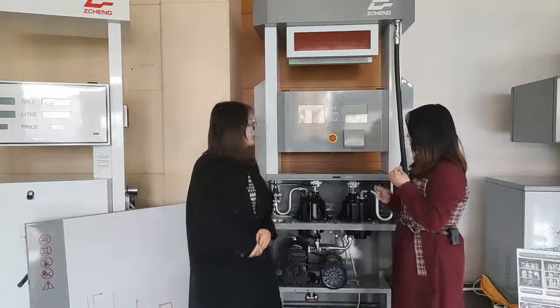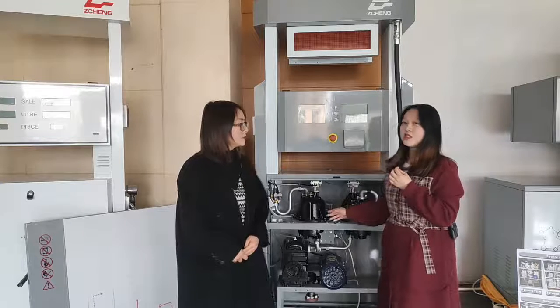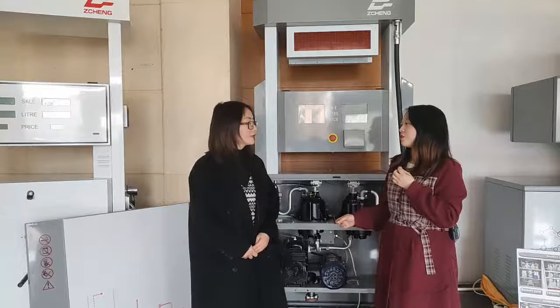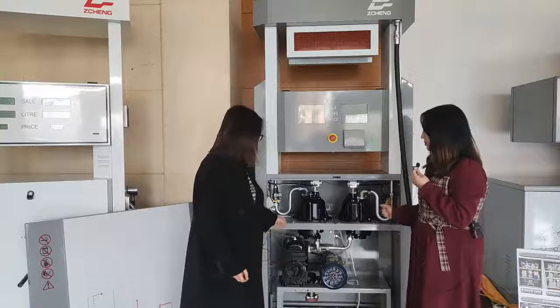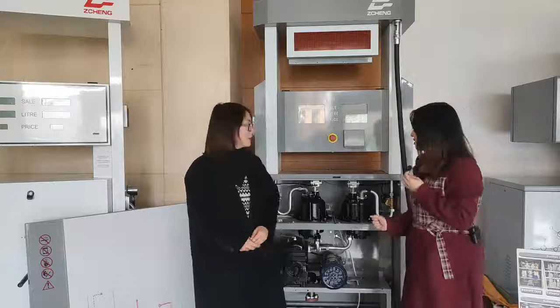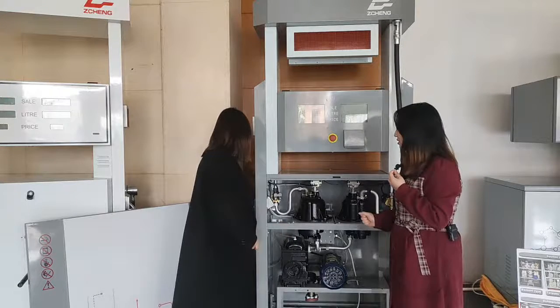Yes, but the Tokheim type doesn't suggest 3 pumps and 6 flow meters because it's too heavy. Yes, too heavy. Okay. And the Tokheim flow meter and pump are a little bigger than Bennett and Tatsuno.